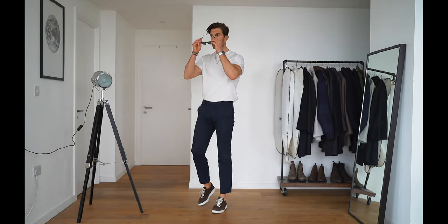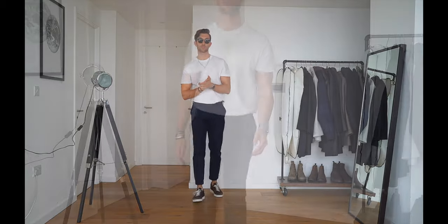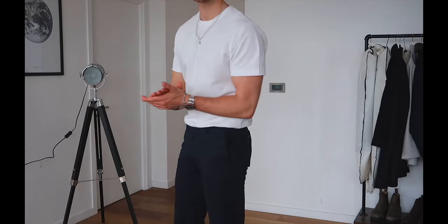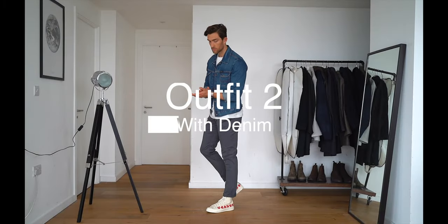Now, on to outfit number one. A simple and cool look, perfect for summer. Some chinos, white t-shirt, with some cool trainers. Let me know what you guys think of this look. I absolutely love it.